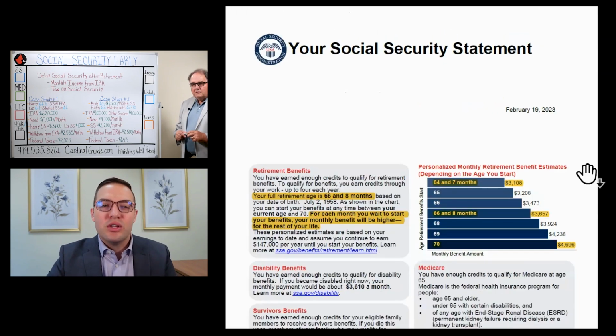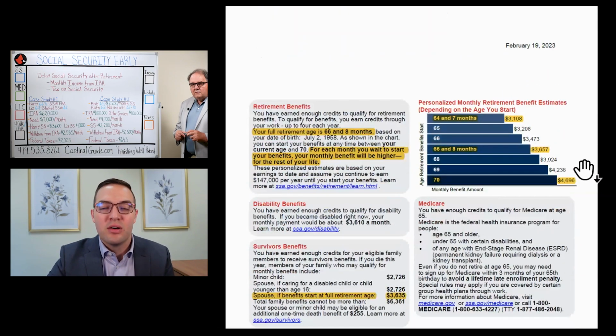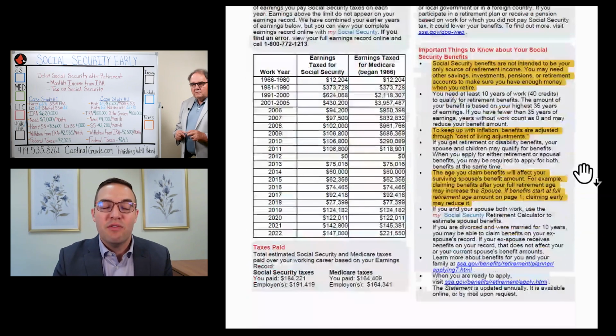You don't really need to look real closely. If you're interested, you can print them out. But the highlighted areas are the stuff we're going to be talking about in the videos, just really drawing your attention to some of the key facts that are listed on the Social Security page. So if you want to look at this more closely, just go to the website, click on the link, and just print these out.